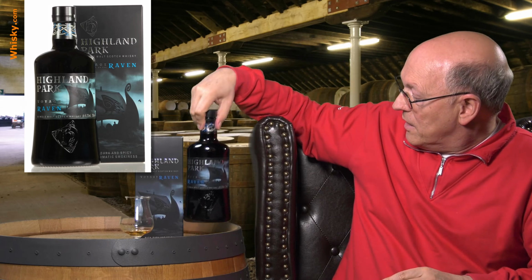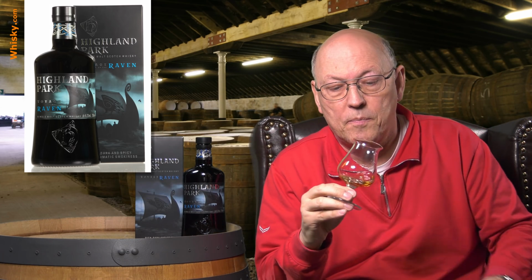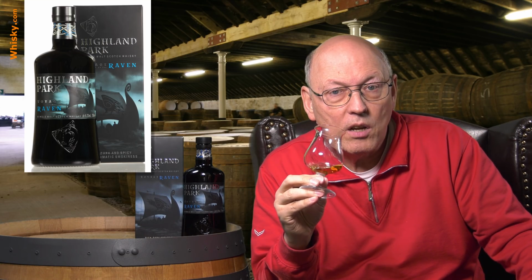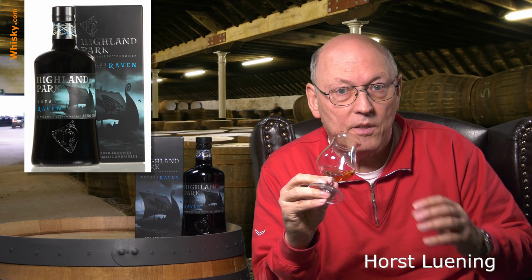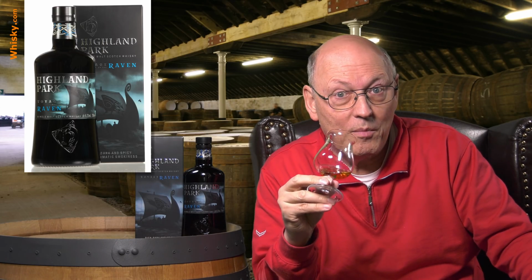Highland Park is uncolored, and if you have a look at the wonderful dark color of this whiskey, there is a big content, or a big part of the content is from first fill sherry casks, and this brings this intense color. Highland Park does not color its whiskies. Very important.